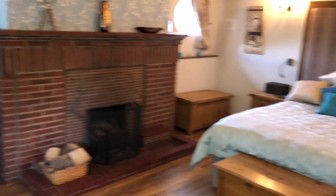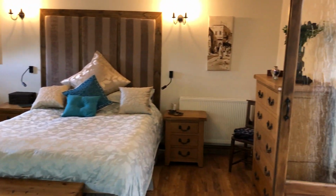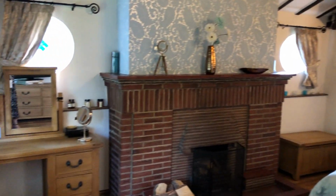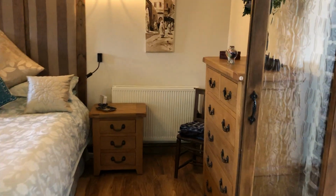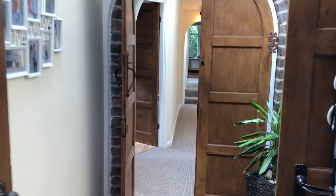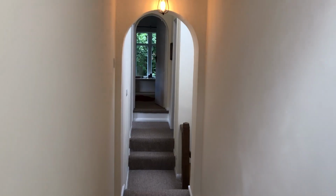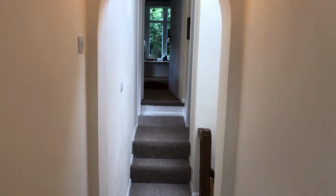If I just sweep round again, you can see and really appreciate the space that is in this room. It's just really lovely. Right, we're going to now take a trip back downstairs, back through all these lovely arched doorways. Lots of arches and beams to the ceiling. Such flexible accommodation, it really is.